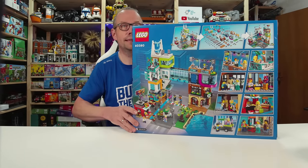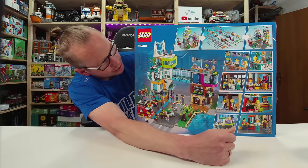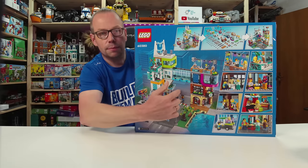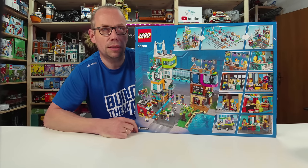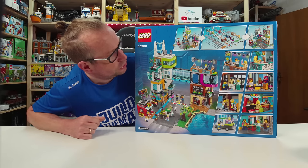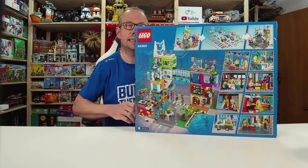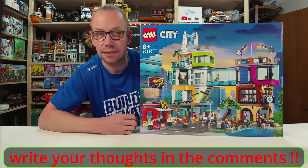It is completely modular, as you can see here, so I think the style of putting it together shown on the box could be only an option. I think you can change it however you want. And this is a cool thing, I think. And I can't wait to build this, so let us start.